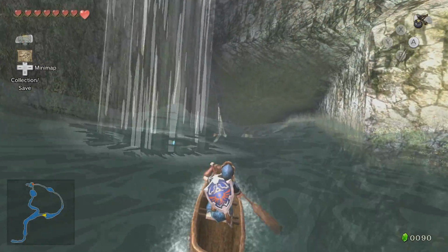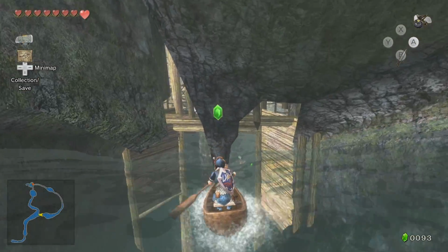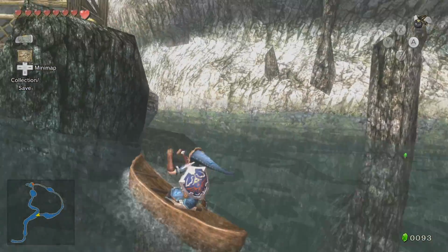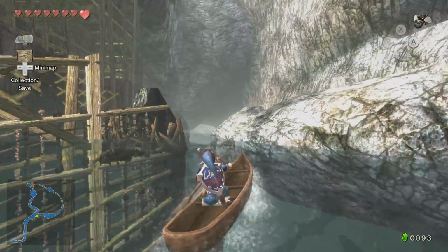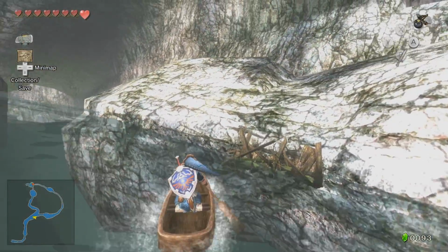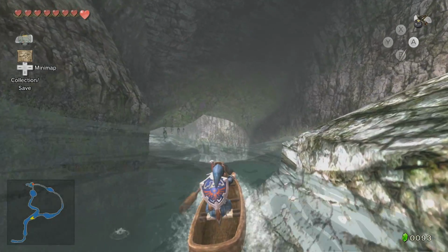It's probably not as tough as I'm making it out to be, but it is tough to stay going forward. You have to alternate and not hit. Oh, jeez. Whoa. We were doing better a little bit there, but now we're in the thick of it. There, yeah, we hit some stuff. I don't think you can really get yourself knocked out of this boat, luckily. But it's a little rough.